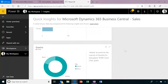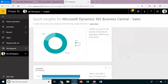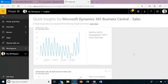Some of the things it's popping up here show how, for instance, the city of Atlanta is different than other cities, so my sales in that particular territory are different than other territories. It also shows how certain inventory items are more readily sold to one customer versus other customers. All of these different insights are that forward-facing thing that allows me to make changes in my business, to really drive and act on this information that I have at my disposal.